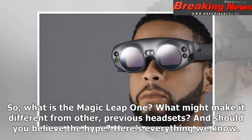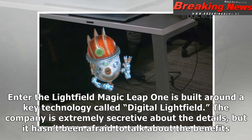So, what is the Magic Leap 1? What might make it different from other, previous headsets? And should you believe the hype? Here's everything we know. Enter the light field.